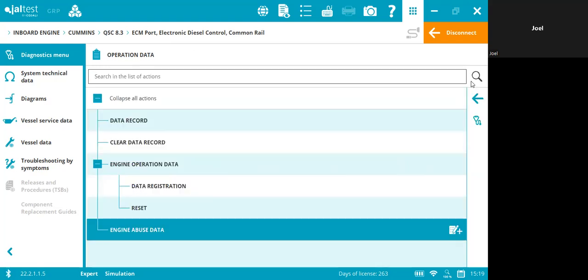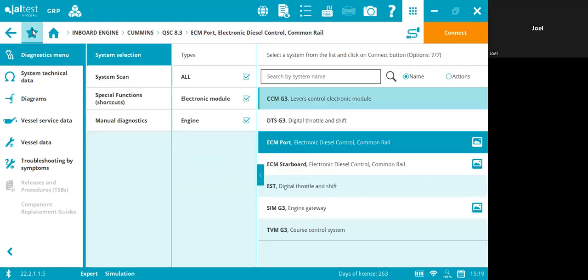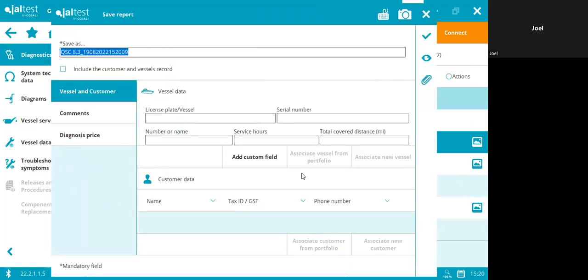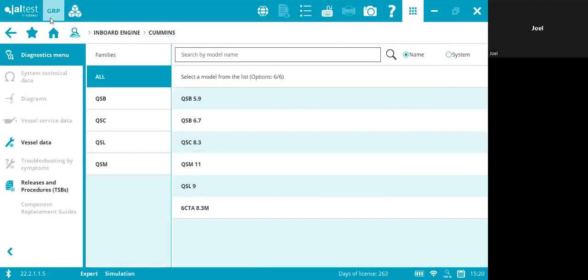And now I'm going to back out, disconnect, and then make the report. I know I'm going through this fast and I apologize about that. So we're going to save this as 1, 2, 3. Just got to name it so it'll save it. So it's been created. Now let's go look at it.